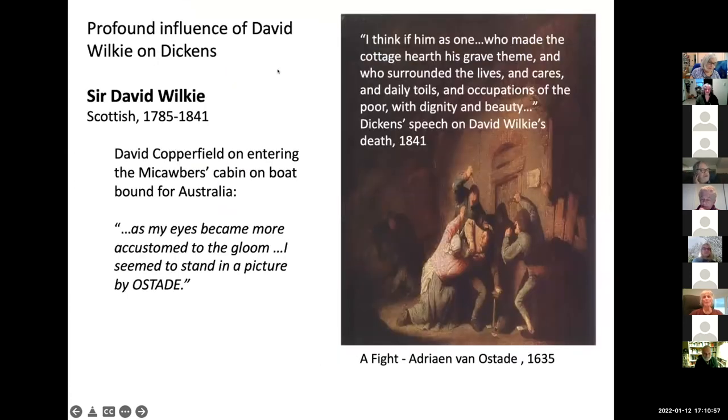For a humbug on Ostade, where in Dickens' work does Dickens mention the Dutch artist Ostade? "As my eyes became more accustomed to the gloom, I seemed to stand in a picture by Ostade." Does anyone know? In David Copperfield, on entering the Micawbers' cabin on a boat bound for Australia. Oh. That is how he pictured the scene.